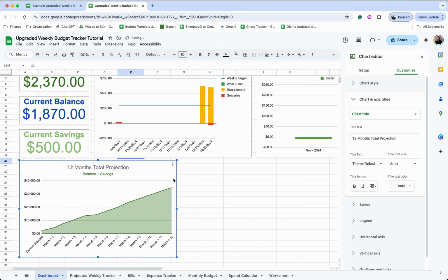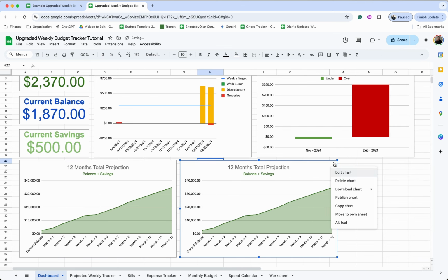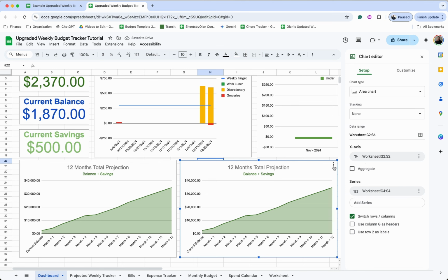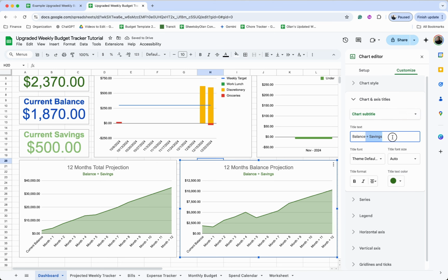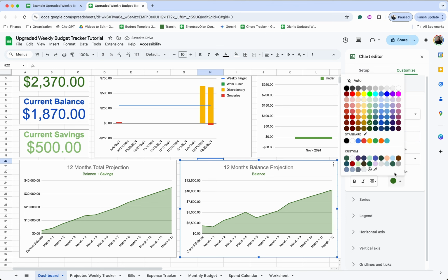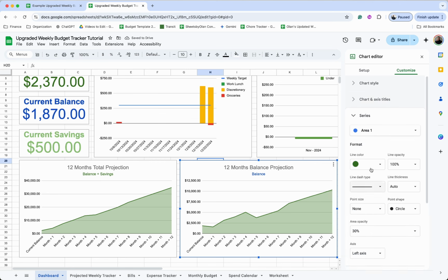All right, now I'm going to simply move this over, make it look a little bit more aligned. And then I'm going to copy it and paste that just to the right. Click Edit Chart using these three little dots. I'm going to change this to G5. We'll leave everything else the same. We're going to customize it. Instead of having the chart title read Total Projection, we're going to say Balance Projection. And then the chart subtitle will just say Balance. And we're going to change this to be a dark blue color like we have up here. And then the series, we're going to change that to be a dark blue color as well. So that way we have everything kind of continuous.